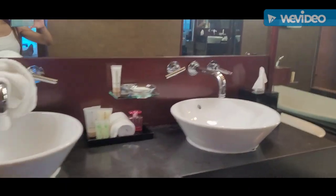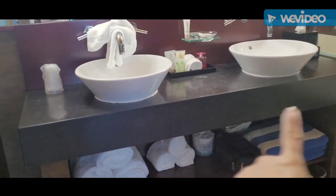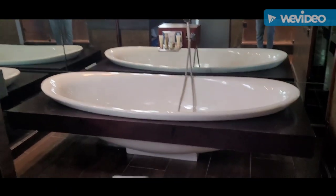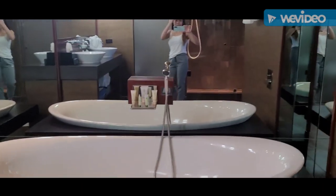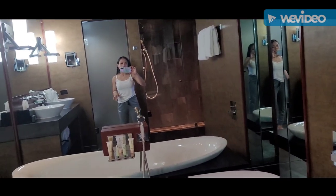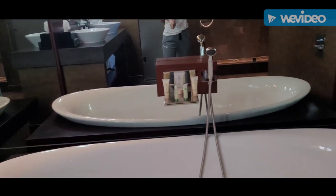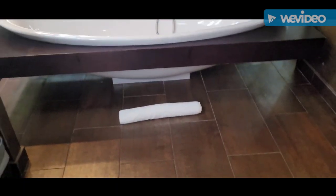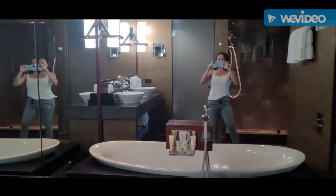Quite nice, I like it. It's easy to clean, the countertop. And then they have a big bathtub. It's big for me because I'm a small woman, petite. So this is huge for me, look at me. It's spacious inside here. So that's it for the bathroom.